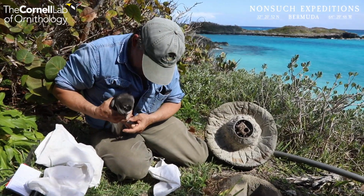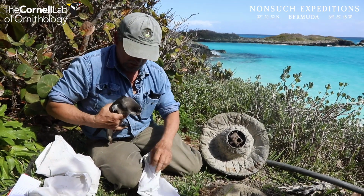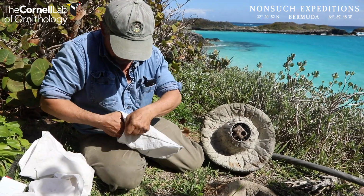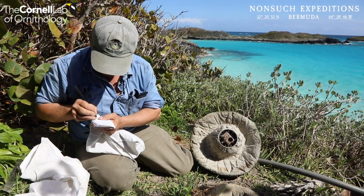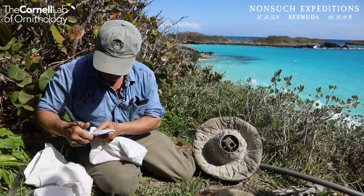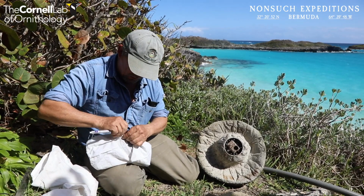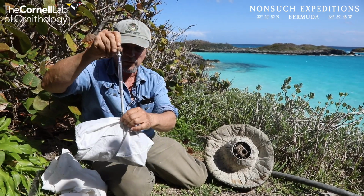Let's see. Yes, as I thought, this is the male bird. So it was Daddy who was home when the hatching took place. So that's lovely. Okay, I'll just put down his band number, E0197. I'll weigh him quickly, because the chick is only hours old, literally, so I'm only going to take it out as long as I absolutely need it to just get a weight on it.